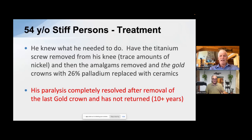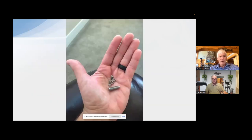And so he ended up getting the screw out of his knee, his amalgam out, and then the day he got the last gold crown out, he has not been paralyzed since. And that's been over 10 years now. And these were the screws, those little ones, that's what paralyzed him, those little screws, the big ones from his knee. But you can see the ring he's wearing, it's not metal.